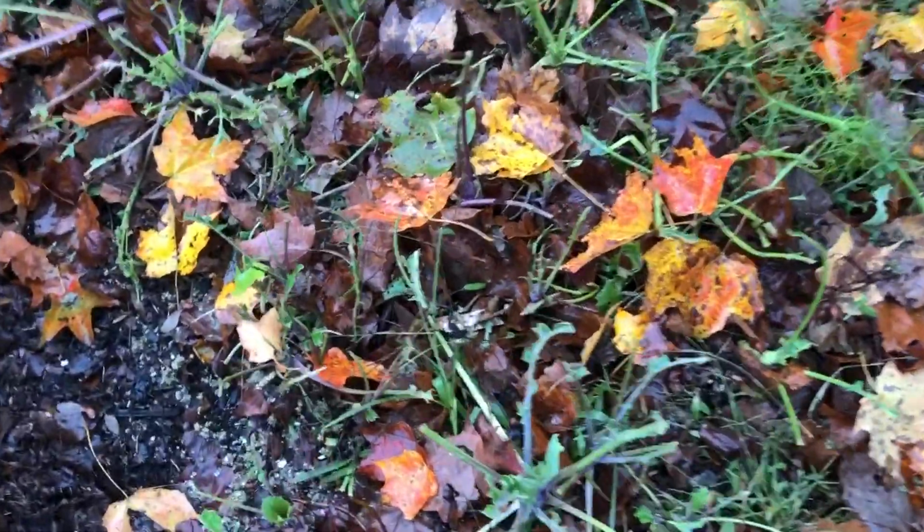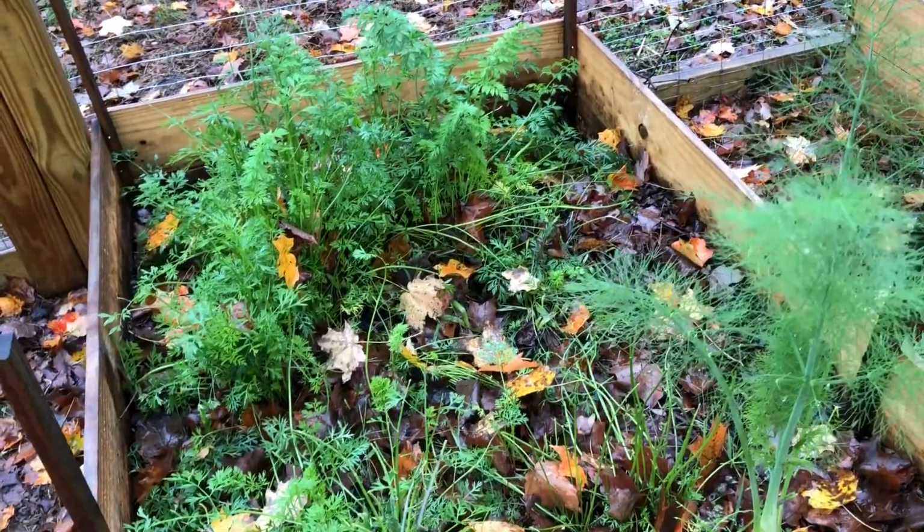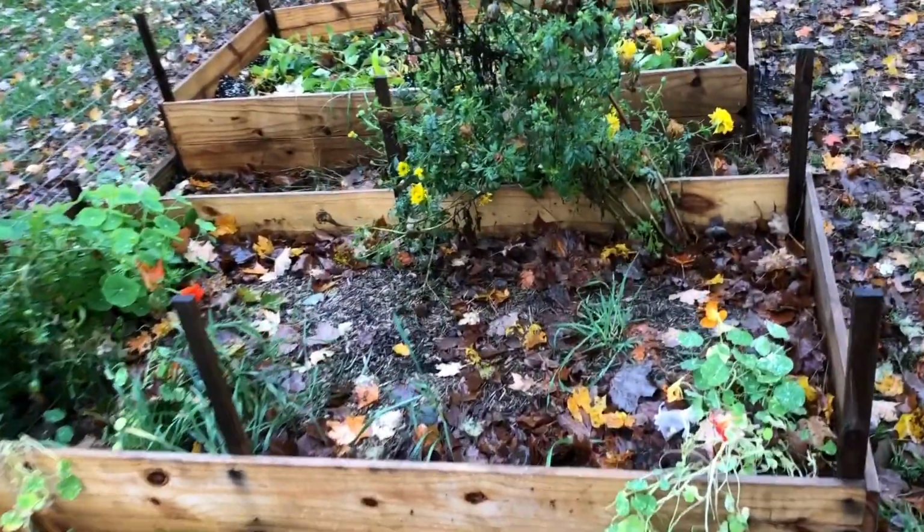All of this damage to my kohlrabi is actually from the chickens, because I just let them have it. I don't really care. Some carrots in the back there. Now down here, also remaining flowers that will come out soon.